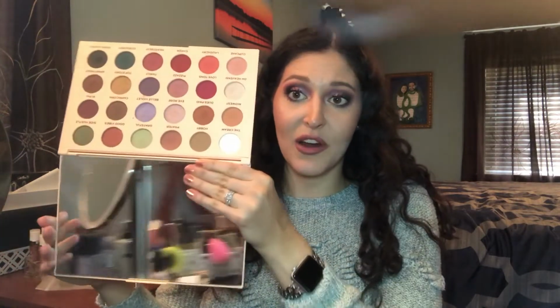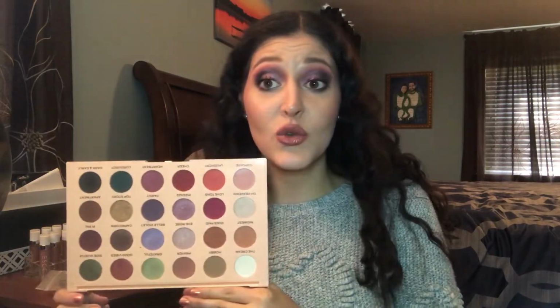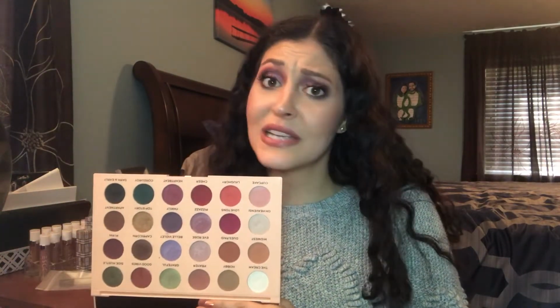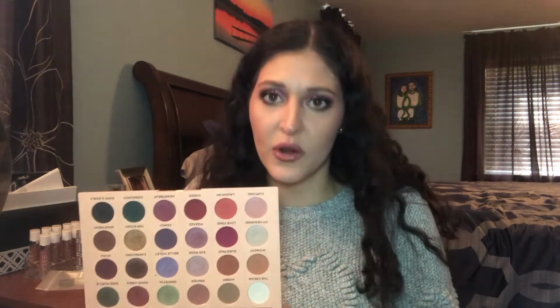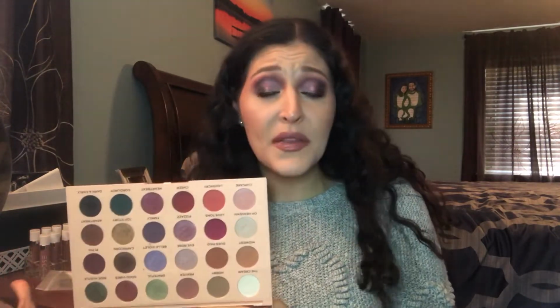I'm gonna hold it upside down because otherwise I'm gonna blind you with this giant mirror. You can see, mess. So this is what the palette looks like. As you can see below there, there's that huge mirror, but it was gonna take me some time to play with all of these colors because I really wanted to make sure I used every single shade at least once, if not more than that, to get a real feel for how I felt about this palette. And you know, I knew that this wasn't going to be a limited edition palette, so I didn't feel like I needed to rush to get this review up.